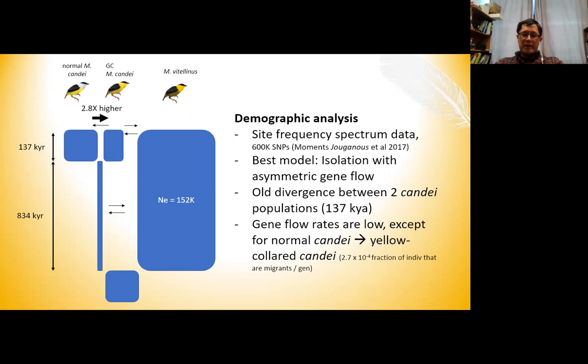Now, this probably explains why the golden colored Candii can still maintain an overall Candii genomic background despite ongoing genetic contact with Vitellinus.